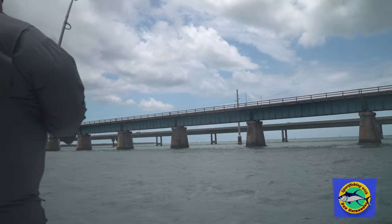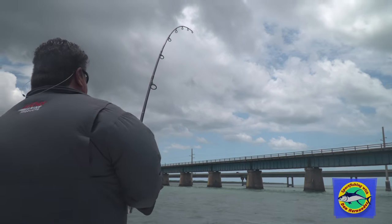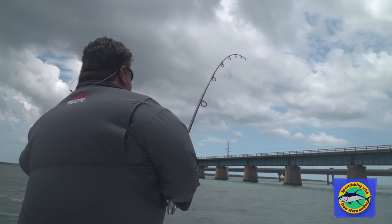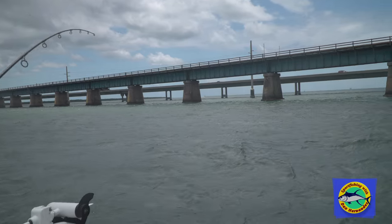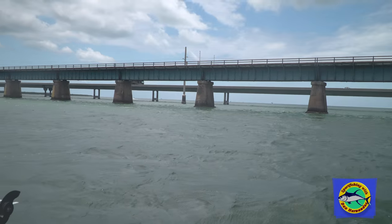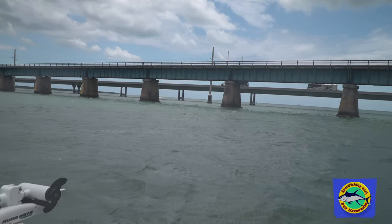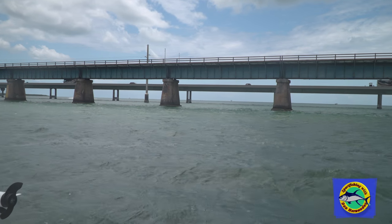Reel up. I can't reel, he's taking line. Taking line? Okay. Yeah. I didn't hear it. He's right here, coming to the surface again. I tell you what, those Mustad hooks are sharp. Sharp hooks, probably got right in the corner of his mouth. Circle hook. And you know, you're getting traction with Tough Coat under your feet.